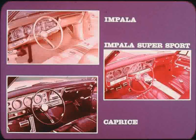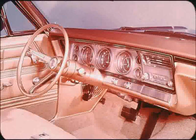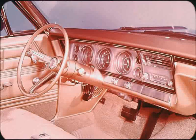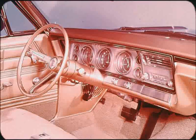Impala and Impala Super Sport instrument panels share the distinctive Caprice styling, but with a brushed aluminum lower trim plate where simulated wood grain is featured on Caprice. Impala and Impala Super Sport nameplates in the glove box area identify these series. A one-piece concave plastic lens covers the entire instrument cluster. The small telltale lights on the Impala, Impala Super Sport, and Caprice models are recessed and angled toward the driver.